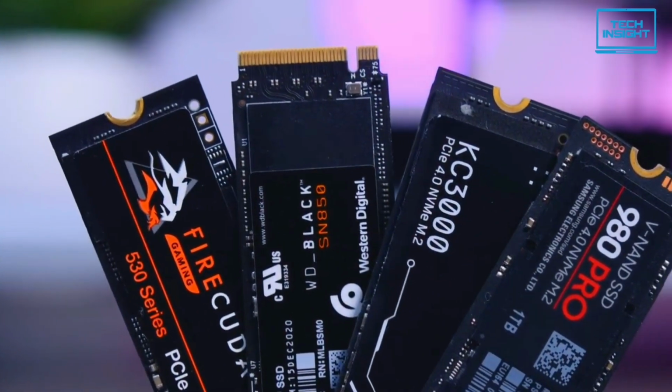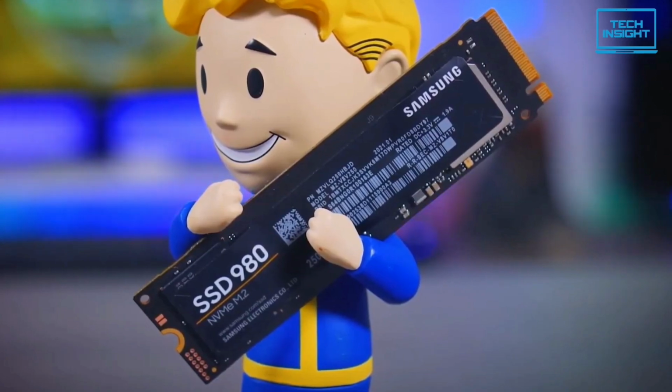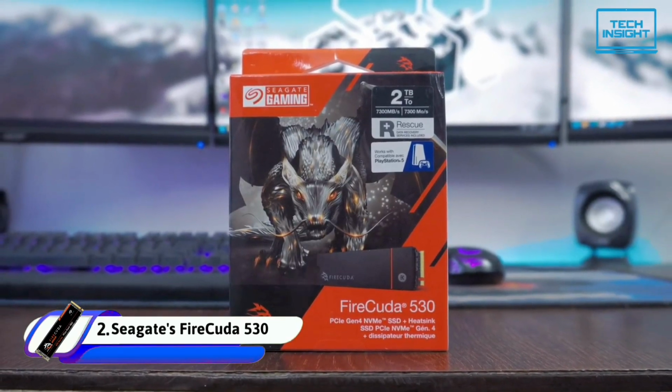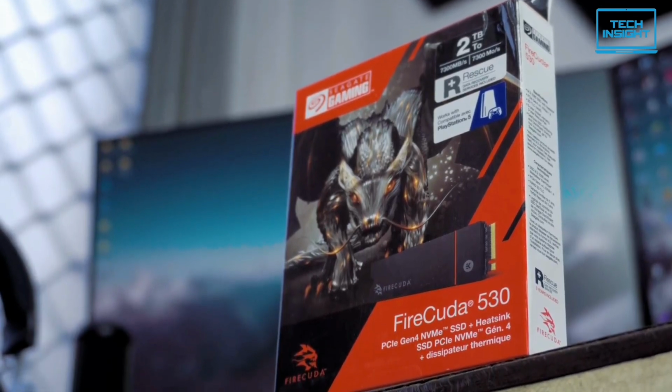If you're after a fast PCIe 4.0 SSD, most tech enthusiasts will recommend SSDs made by Samsung and Western Digital for better performance and reliability. But recently, Seagate turned up the heat in this segment with the FireCuda 530 NVMe PCIe 4.0 SSD. Let's get into the details.